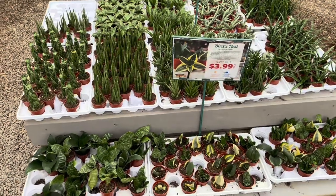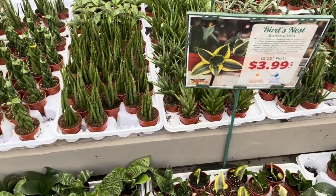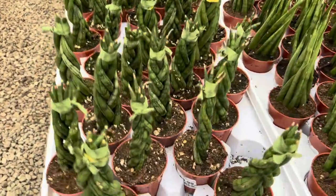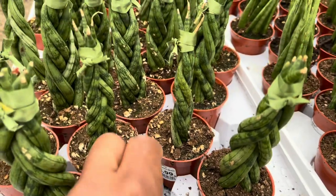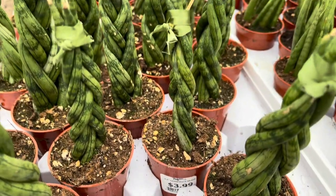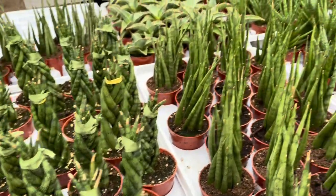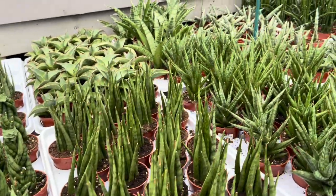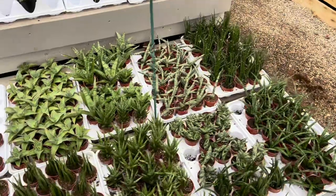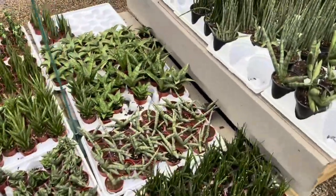They also have a nice selection of sansevierias that are priced from $4. Lots of mini varieties to choose from, so if you don't have a big space or just need a little something for a windowsill, these are perfect. If you've got the southern exposure, they might not like that too much, but if you don't have a south-facing exposure and you're more for the north-facing where you don't get a lot of sunlight, this is the plant to get.